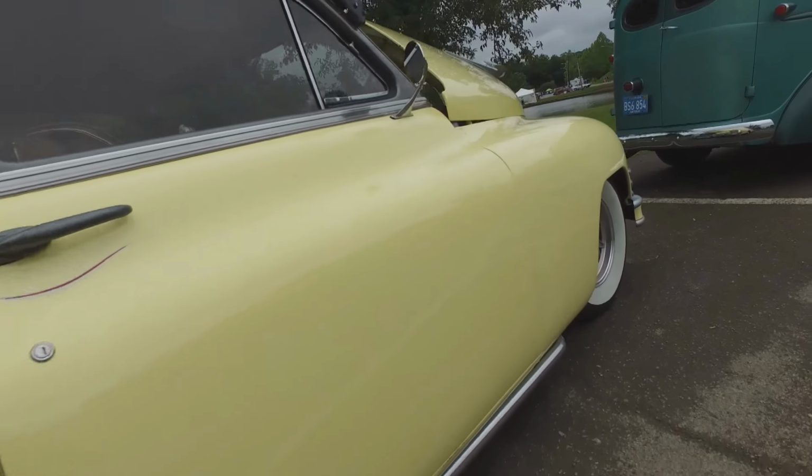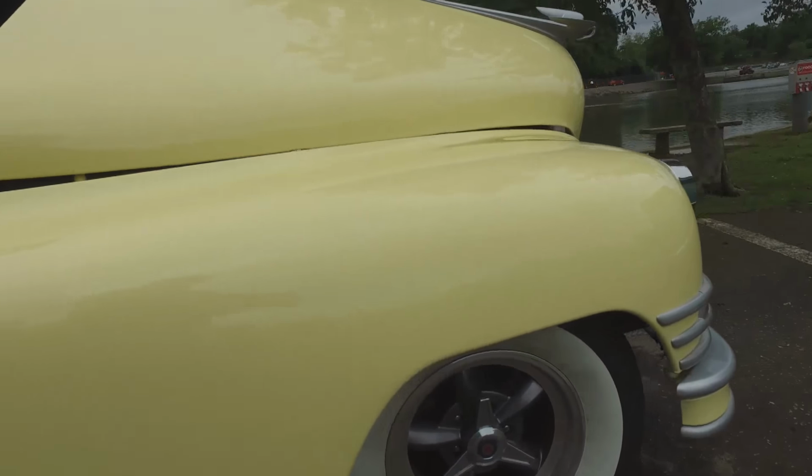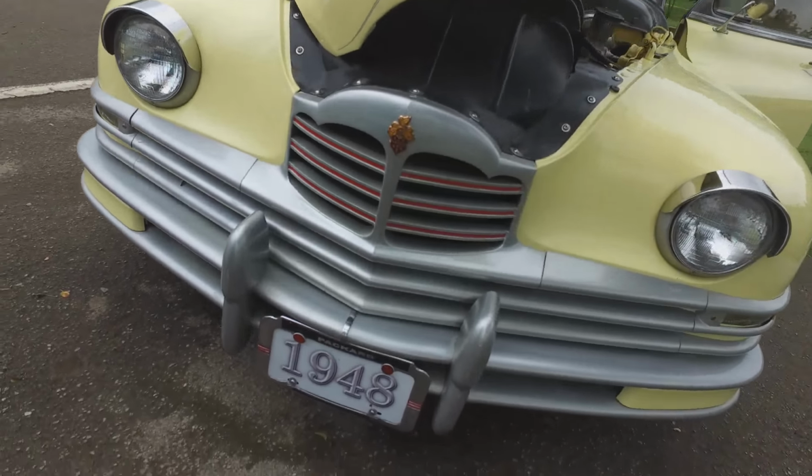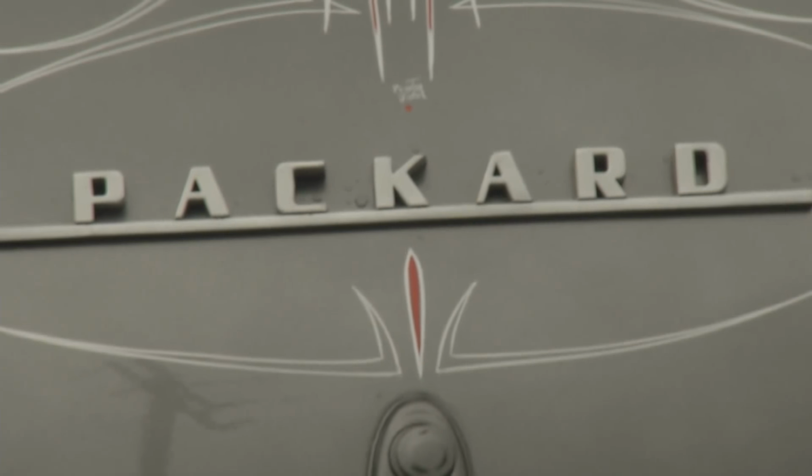All of my cars are drivers. I don't trailer anything. If I'm going to own one of these, I'm going to drive it. It's going to get bugs on it. It's going to get paint chips, but I don't want a museum piece. I want to drive the car.